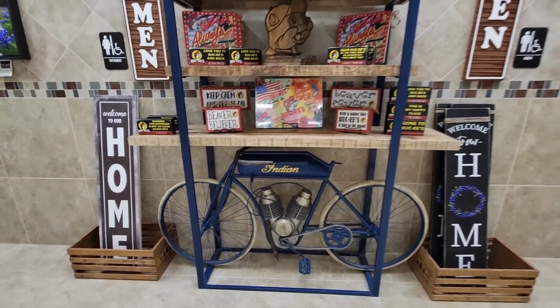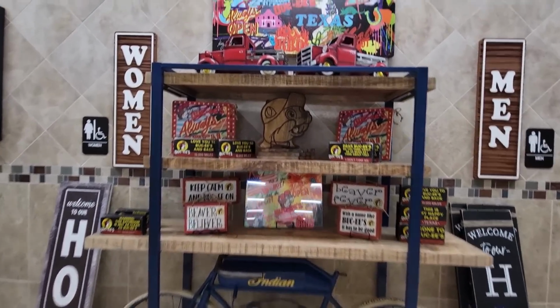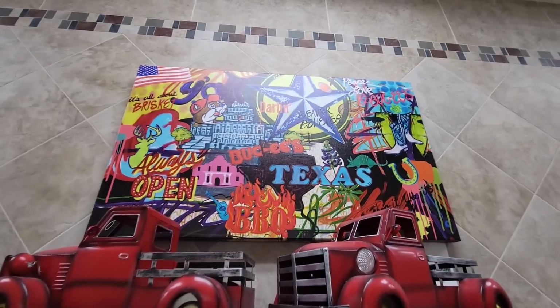They even have merchandise at the entrance of the bathrooms, ladies and gentlemen. But check this out, it's actually pretty cool stuff that they have here.